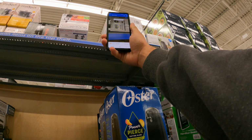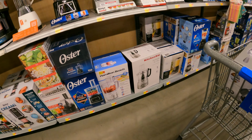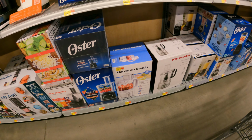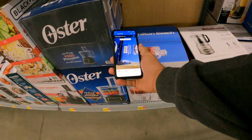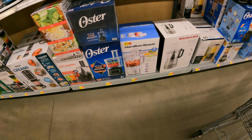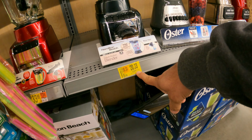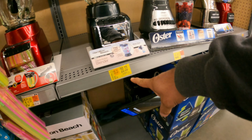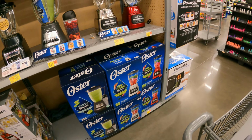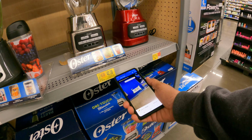What's this blender doing up here? Blender is one of the ones that we just scanned earlier. What do we got? That's a weird number, 8248. And then right below it, well, it's two different tags. That says Ninja Food Processor. That is 8248. Keep it moving, keep it moving. Here's something right here. Hamilton Beach Blender, 20 down from 33. Here's another one, Oster, 42 down from 52. And I think this one right here as well, the red one, has also been on clearance.